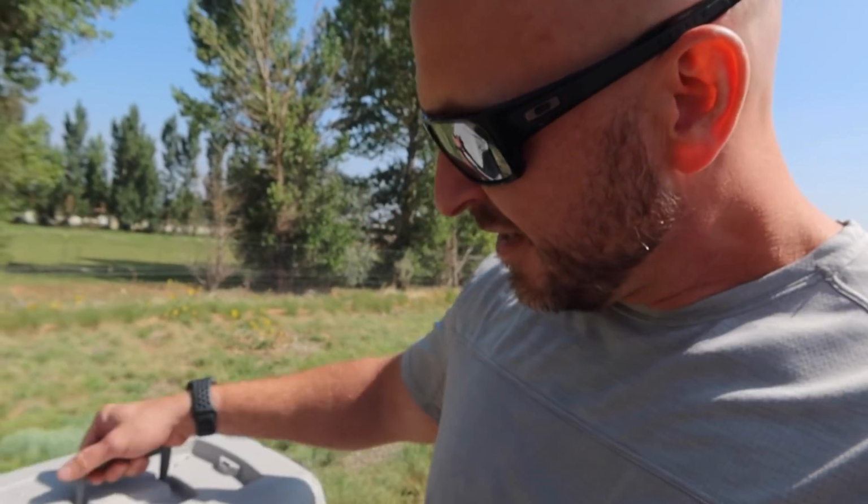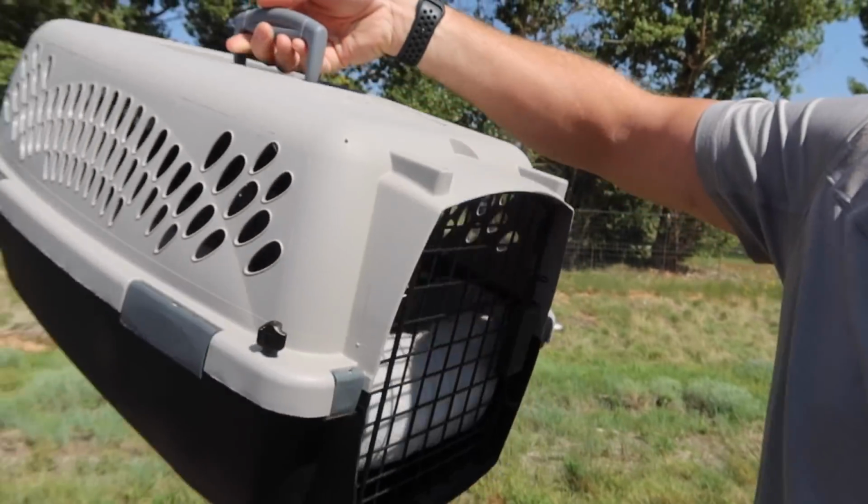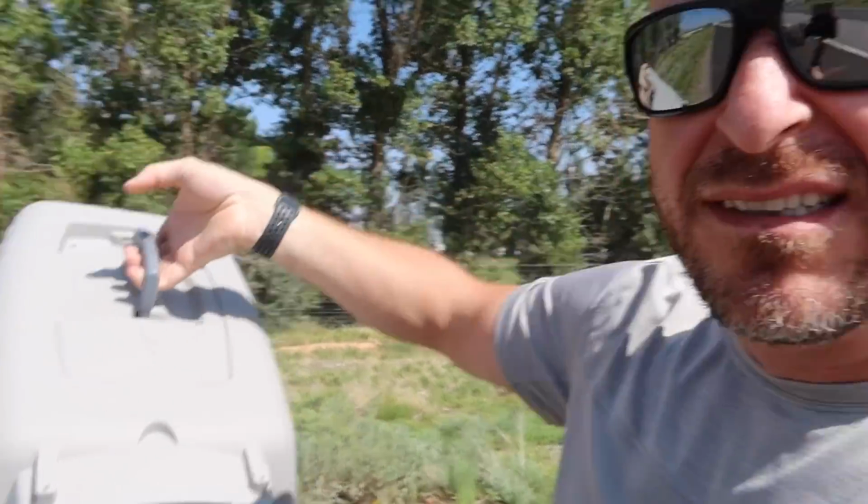It's a beautiful day. Holy moly, Utah. Woohoo! This is nice. This is a nice pet carrier. And it's got a bed in there. Something was in there.